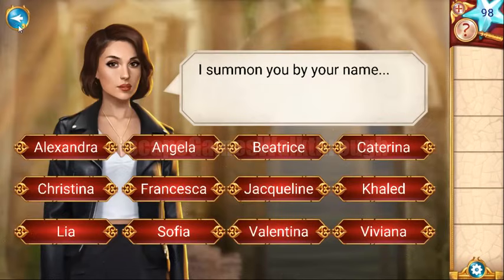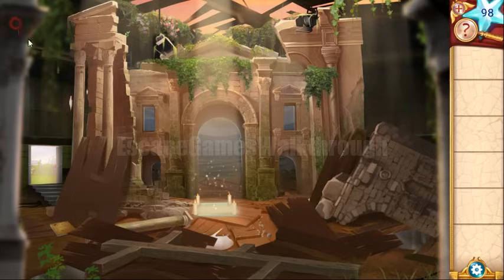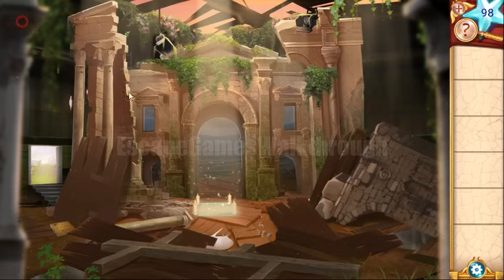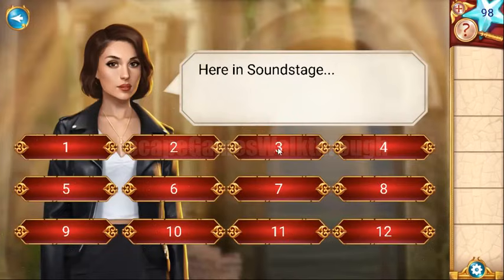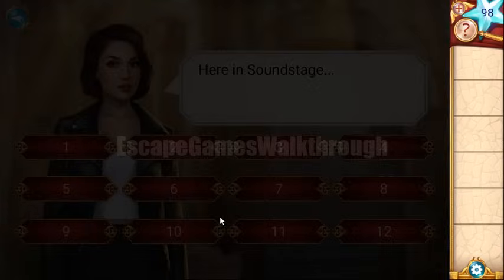So let's look around. First we need to get the name, and the name is Valentina. Now, the year you departed us, the hint is shown here on this book. It's 1960. And here in the sound stage, the hint is here, so this sound stage is number 5.